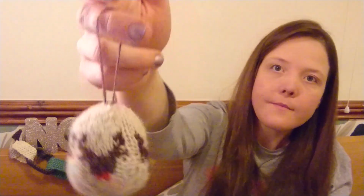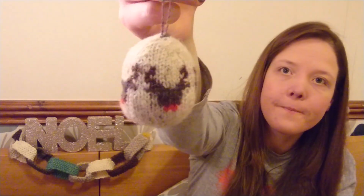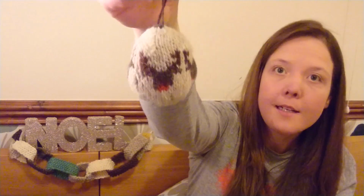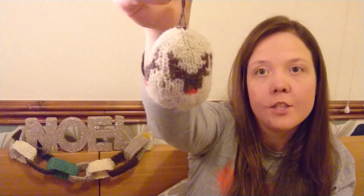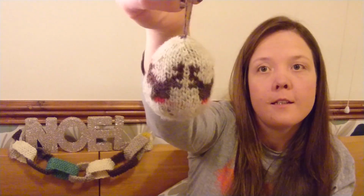I've also got Rudolph, and I made a little pattern for him too, if anyone's interested. That's all in Shetland wool that I got last year, and I was quite chuffed with the little colour work that I did there. Well, it's intarsia, so that was really cool.